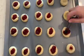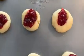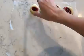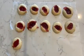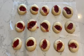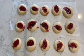They taste the same. They may not look the prettiest, but as long as they taste good, that's all that matters. Once these are ready to go, we will put them in the fridge for 20 minutes, and then we are going to put them in the oven at 350 for about 15 minutes. And you'll know they're ready when the edges are starting to get a little golden brown. As you can see, I went over the indentation a little bit, but that's okay.